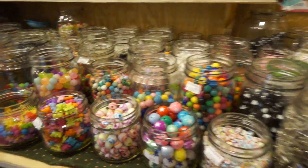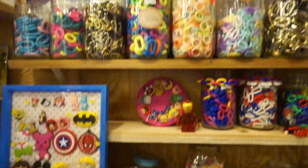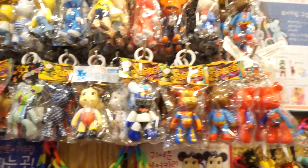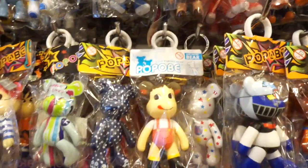Bummer! In this corner, they have little beads, and basically you can select any beads you like, and they also have little charms here, which continues all the way over there, and you can actually make your own bracelet or keyring, which is why they're called MungMung Toy Keyring. They also sell some blind boxes here, such as Freemans. I guess these are called Popope? Oh, I don't even know how to read it, but it's spelled P-O-P-O-P-E.